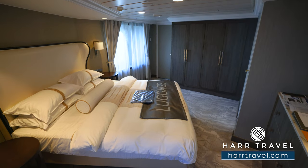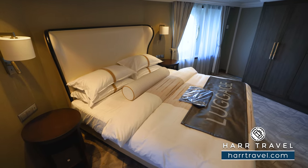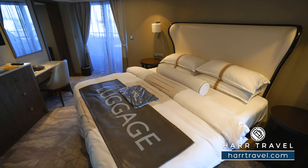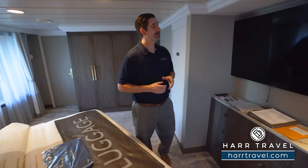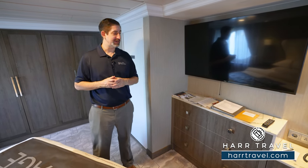You've got upgraded linens, mattresses, you even have the pillow menu that you can choose from. It's really nice and comfy. On either side of the bed, you're gonna have a Euro plug here, a US plug on the other side, and then you're also gonna have two USB chargers that you can use to charge overnight. Directly across from the bed, you've got another large flat panel TV, also fully interactive, so you can see what's going on throughout the ship, in addition to watching television.